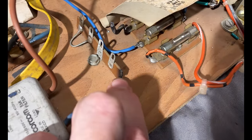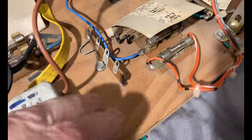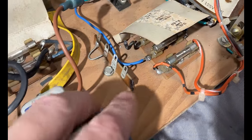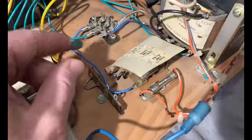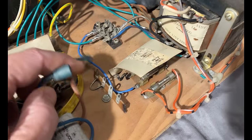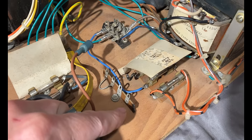This one basically burned off. So, and there would have been a solder point from here to another one right there, just like this side over here. So I'm just gonna cut these off. I'll put this on here and finish this side. This one I'll put some kind of quick disconnect until I can get another one of these.